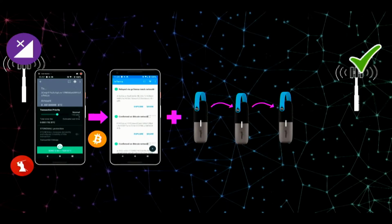So I'll give you a brief overview of how it works, and then I'll show you a demo of it working here.